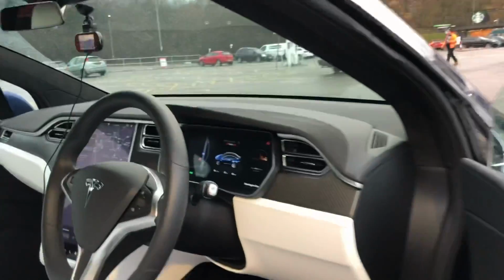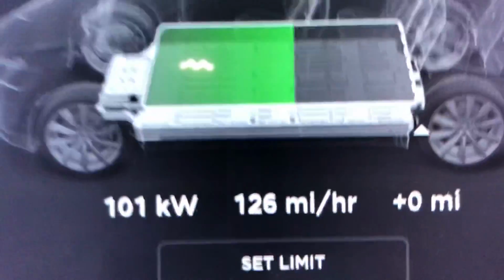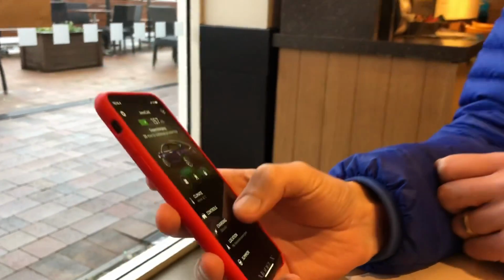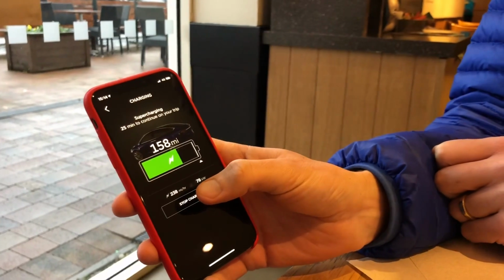There you go, so it's starting to charge. 95 miles an hour. That's the important one, how many miles an hour it's getting. There you go. So it even tells us there, 25 minutes to continue on your trip, so it knows where we're going. And you can see, look at that, it's getting 238 miles an hour. All for free as well.